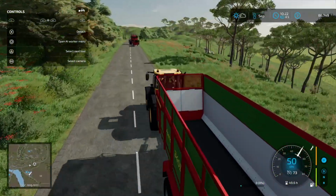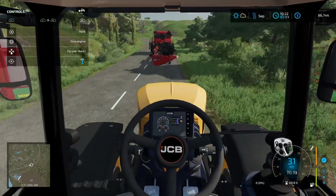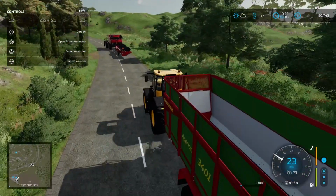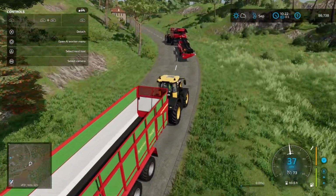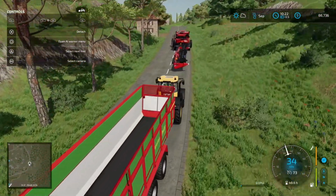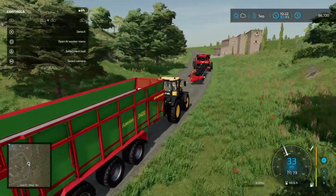Alright, let's see if we can catch up to our combine. He's doing a pretty good job so far, I must say. I wonder if I can beat this guy. There you go. So this contract shouldn't take too long. With this combine and this header, and a reasonably large trailer here, hopefully we won't be here for 3.5 hours like we were with that last ploughing contract.